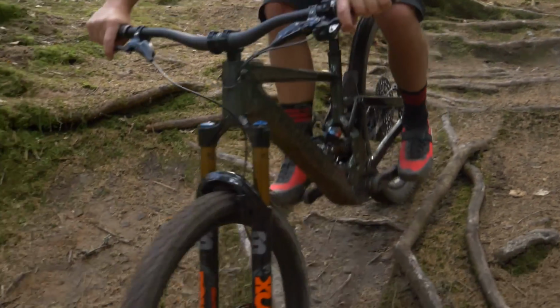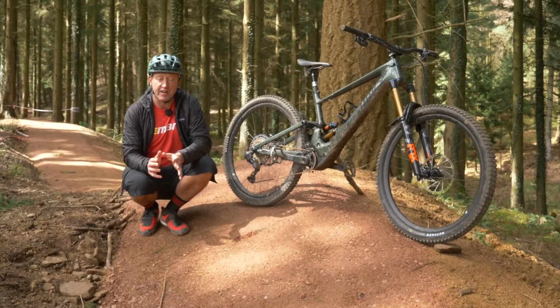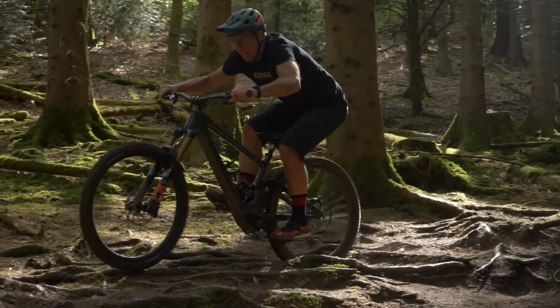Now this bike is around 5 kilos lighter than the current Kinevo. It also has 29-inch wheels and 170mm travel compared to 180. In other words, it's a completely different bike. But let's have a look at some of the key details.